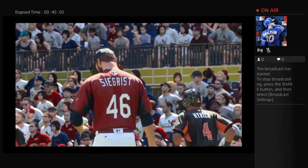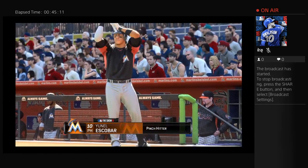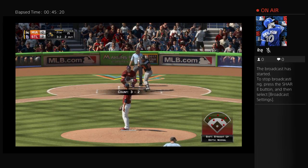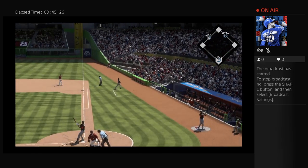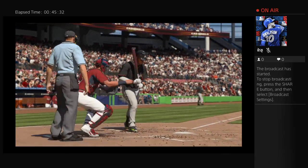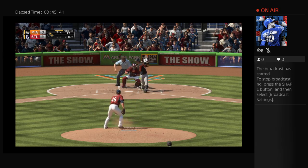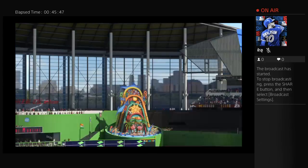The batter, number 11. Yunel Escobar will come on to pinch hit here in a big spot. Number 10, Yunel Escobar. 2 down, runners at first and second. Just staying alive, putting together a really good at-bat here. Ready to deliver the full count pitch. Swing and a miss on the knuckle curve, and the inning is over. A couple of walks, but no damage.